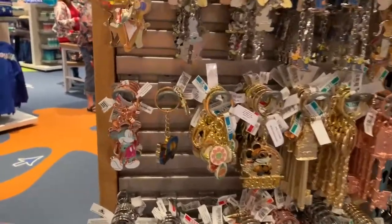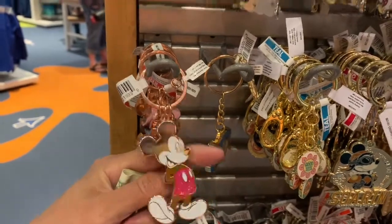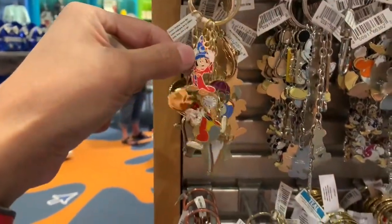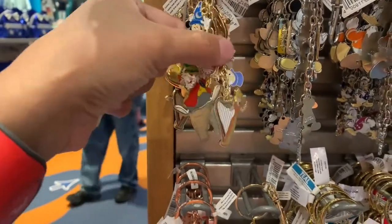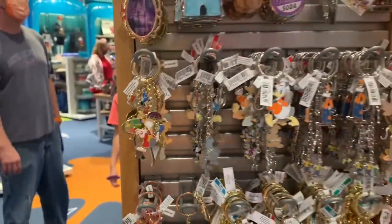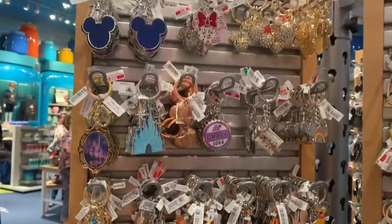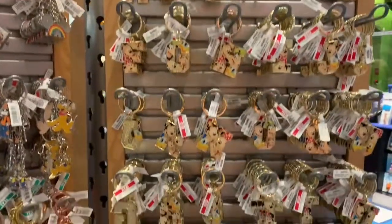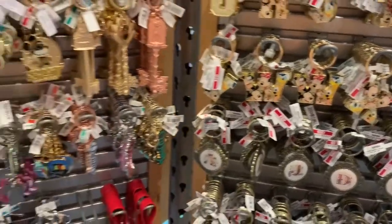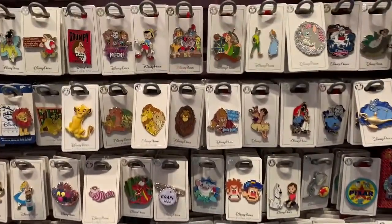Look at these beautiful keychains. I think this is so cute, guys. Look at this one, Cricut, Mickey Mouse. Oh my God. This is so cute. That one, Donald Duck. Beautiful keychain for a gift or a keepsake. And look at all these beautiful pins.